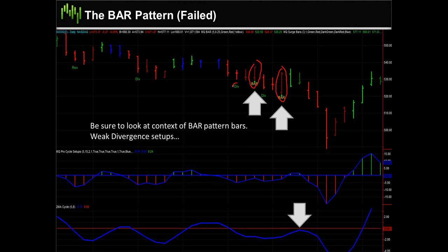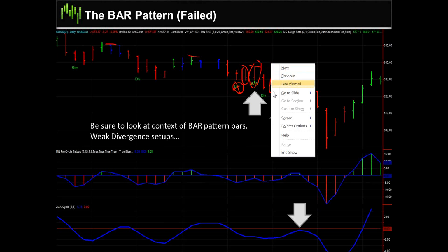And right here, this divergence is immediately invalidated by this dark red bar that trades below the divergence bar. So that's something I can stand away from and realize it's invalidated. Same thing right here. I have divergence, and then the next bar is again trading right below that, and it's red. So if it were valid divergence, I'd want to see the green surge bars right after that. So in the context right here, we're seeing lower highs in the market. So lower high, lower high, lower high. It's a downtrend clearly, and then we see the bar patterns here really not unfolding with any type of setup that's worth looking at.